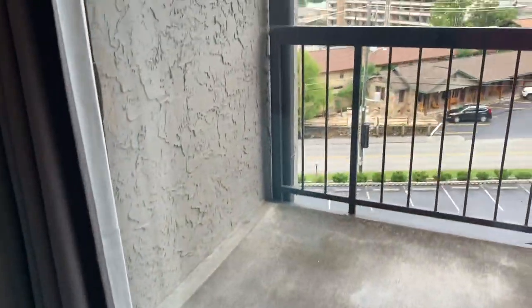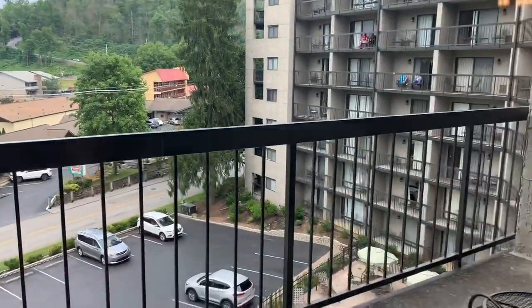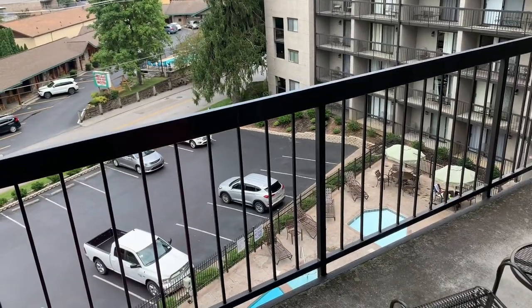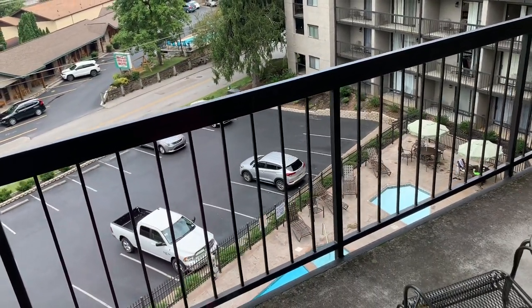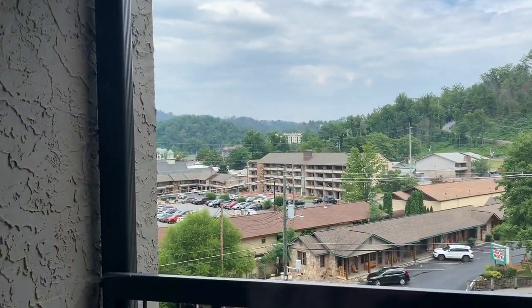And our view. And then if you were to go out on the patio, you would see that there is a pool down there. So we've got a pretty nice view.